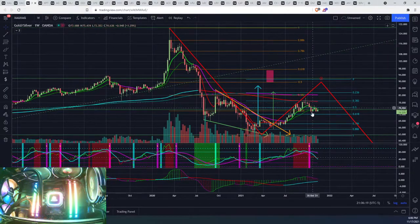We have already reached the 236 here and fallen just short of the 382. The 382 lines up perfectly with the 200 simple. So that is my initial target to the upside. And then after that, my 0.5 is my target to the upside. So we'll wait and see. We'll see what happens with that.